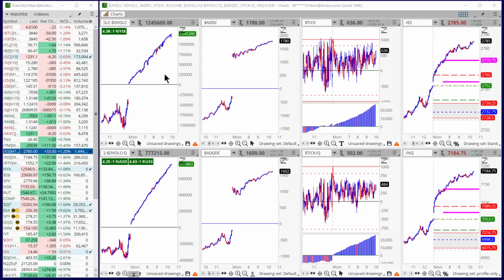If we take a look at the up-down volume, the New York Stock Exchange up-down volume is sitting at 4.38. The Nasdaq is sitting at 4.25, and the Russell 2000 is sitting at 4.82. The advancers are ahead of the decliners by a whopping 1,786, so more than 2/3 of the traded issues in the New York Stock Exchange are gainers. And on the Nasdaq, the advancers are also running ahead of the decliners by 1,611 issues. The cumulative tick is positive in both the New York Stock Exchange and the Nasdaq.